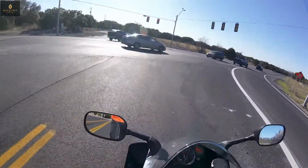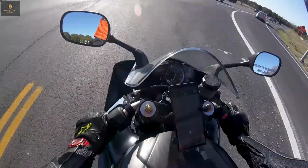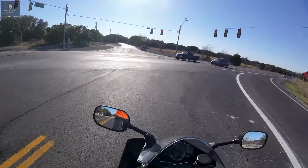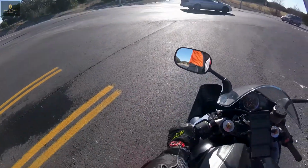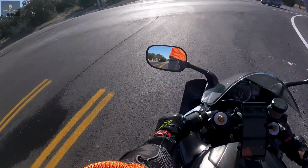Unbeknownst to me, something is very, very wrong with the bike. And I just bought it. And I didn't know what was going on. So I'm at the light chilling, and then I look down at my left boot, and I noticed that it was very shiny.